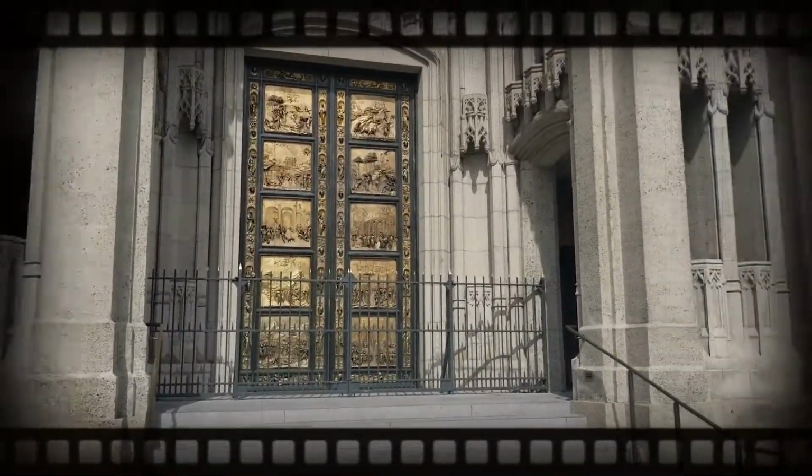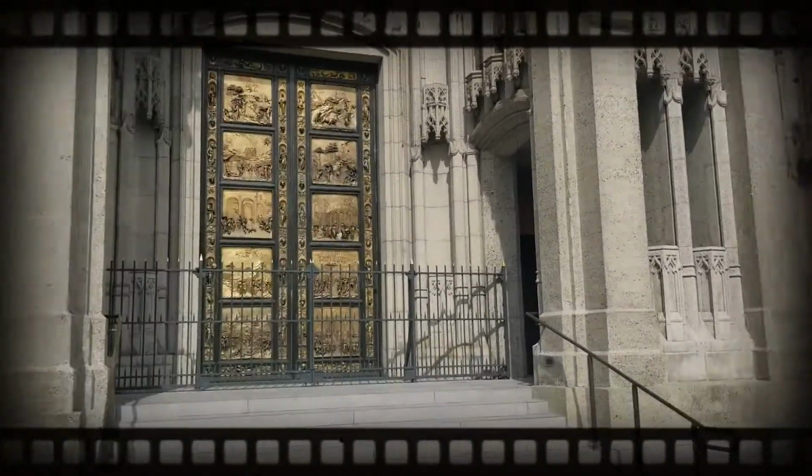Hey guys, this is the Grace Cathedral. That's the main entrance. This is the Grace Cathedral, guys, in San Francisco. So you could actually see inside the Grace Cathedral.